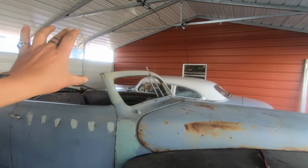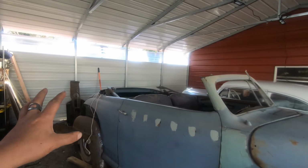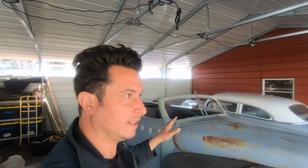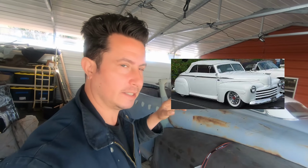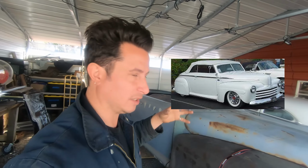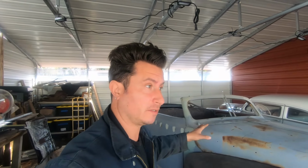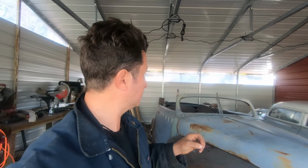Because once, especially when they're chopped, if you're not careful, especially if you run fender skirts, which I'm not gonna do, these things can get a little bit slug shaped. But I've been studying on these things for years. There are some examples of things that I really love about these cars, especially when they're chopped. They can turn out looking like this.